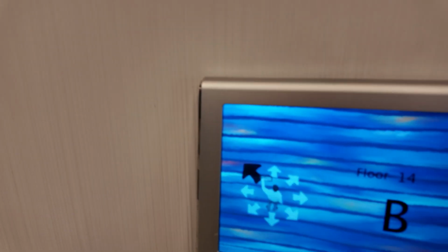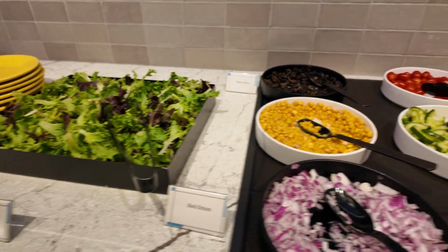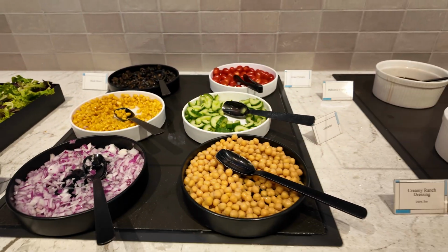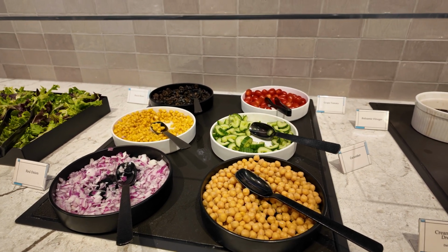Just like that, we're already back at the resort. Let's head up to our room. Oh, how lovely. The right elevator. Okay, the lunch spread is out in the Creator Club. We got to create our own little salad. Lots of different things. I will be going hard on those black olives if you know anything about me.